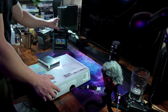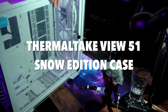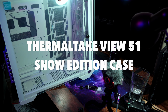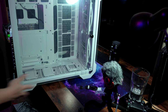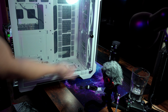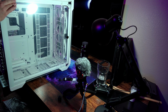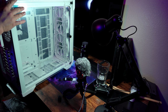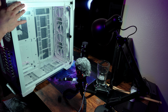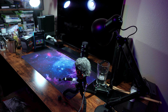And finally the case. This is called the Thermaltake, I think 51 or something. It's huge. It is giant, but I like to see the glass display there for the RGB fan lights. That's why I bought it. It is so big that it doesn't really fit that well on my table, but whatever. We'll make some space, you know. I'm going to put that down here before it falls down and I have to buy a new case.